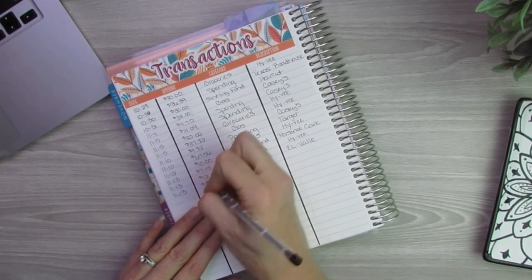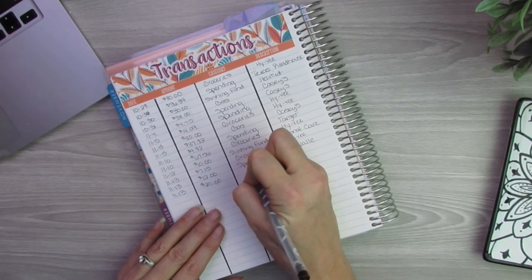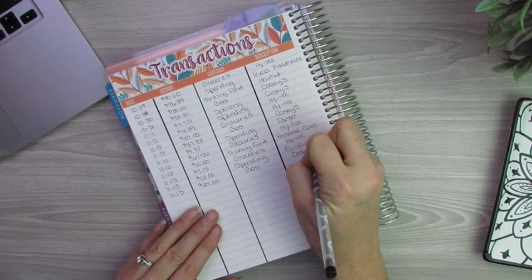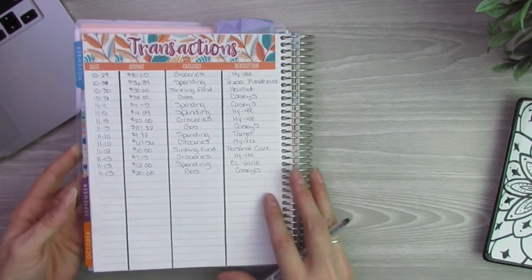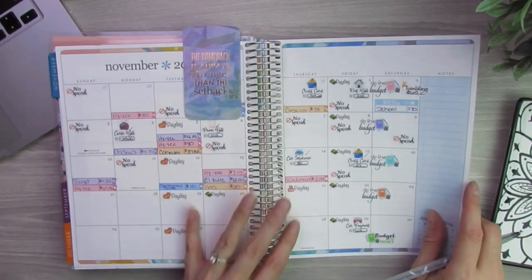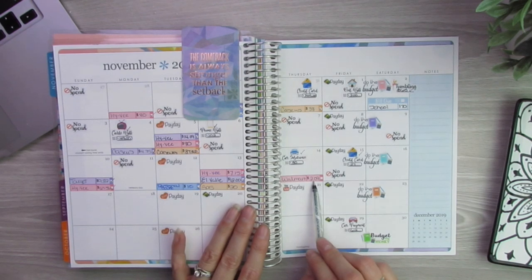Okay, so this one was for $20. The category is gas, and then Casey's is where I got gas at. So I do have extra money in my gas envelope, so be prepared for that. Okay, so we'll mark that one off, and then the last one was just yesterday.